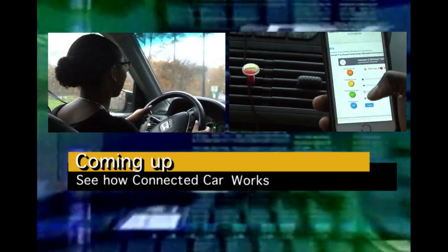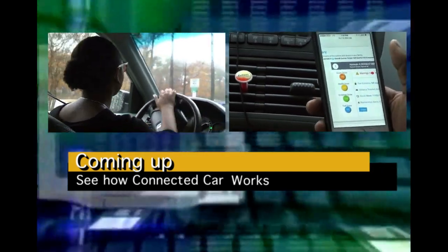I had the opportunity to see how Connect the Car would work with my vehicle. We will see that after the break. Stay tuned.